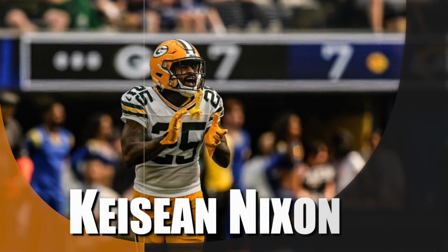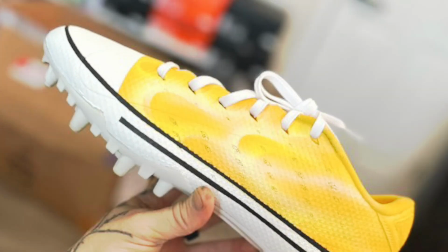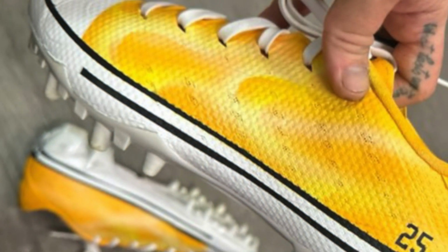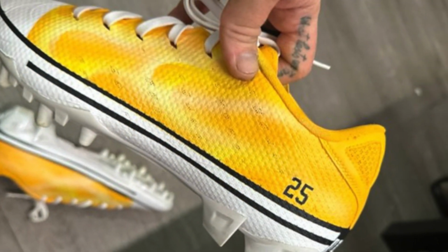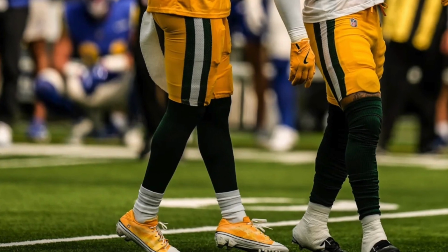Up next we have Kashawn Nixon of the Green Bay Packers. He pulled out a classic pair of customs, some all yellow Converse. These also have some really cool subtle details like this white flame on the side and then his number 25 on the side of the heel. It doesn't get much better than a classic pair of Chucks, and the yellow on these really looks sweet.